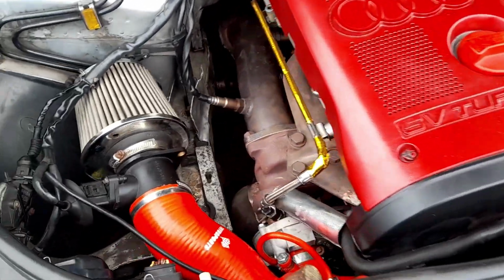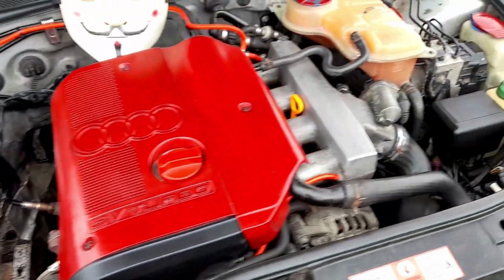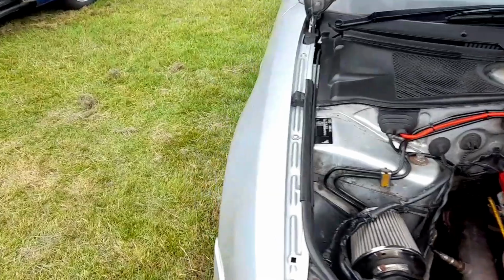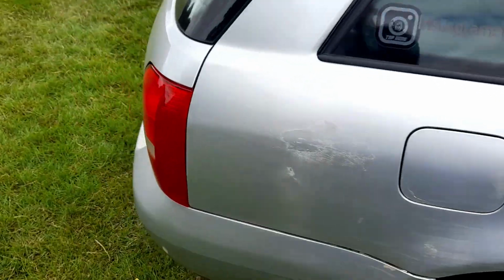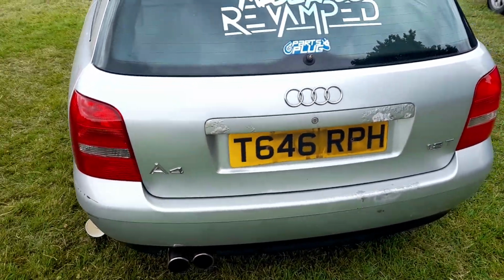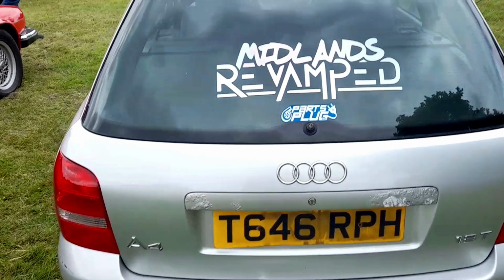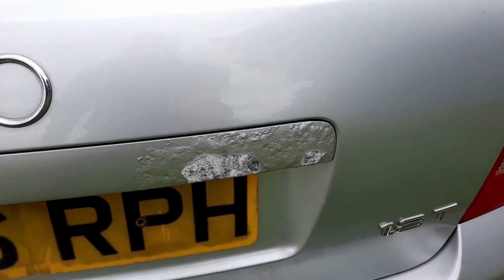5-valve turbo with a very accessible lambda sensor there. That'd be pretty easy to change. Very, very tidy indeed. I'm going to take you around the back here. Do you know what? Seeing Audis this age, to be honest with you, I've seen a few, but not many. It's an A4 1.8 turbo. Wow. Wow. Interesting patina going on there.